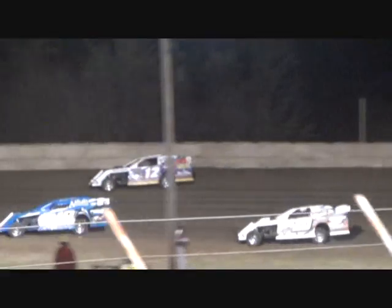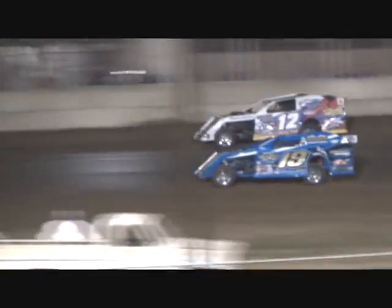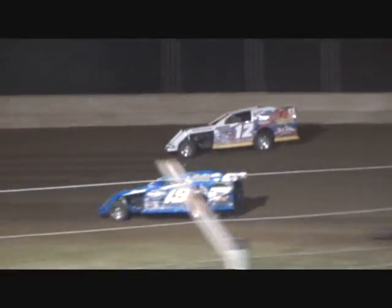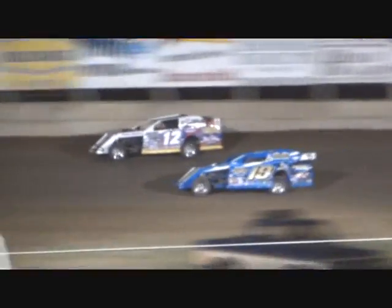Guston hanging the bottom groove. Jason Hughes has found his momentum. Guston now back in the number 2 spot. Look at this, white flag in hand. How bad you want it now? Drag race down into turn 1. Jason Hughes will go back upstairs and go after him, and he will take the lead down the back straightaway.